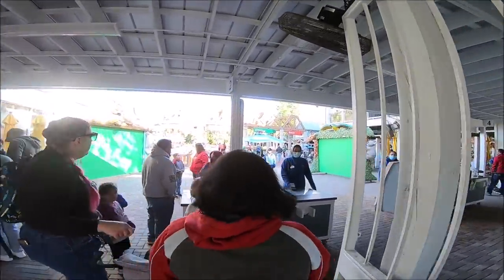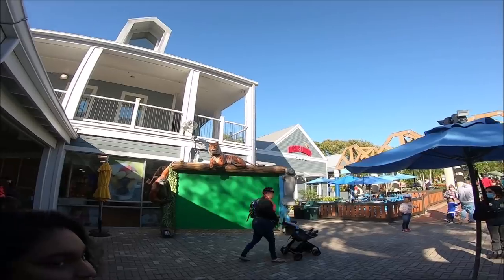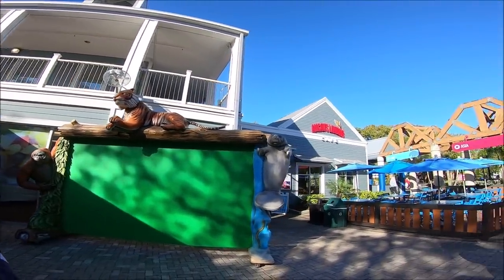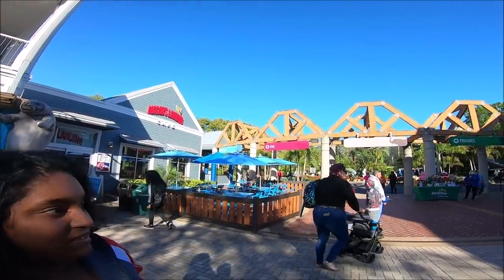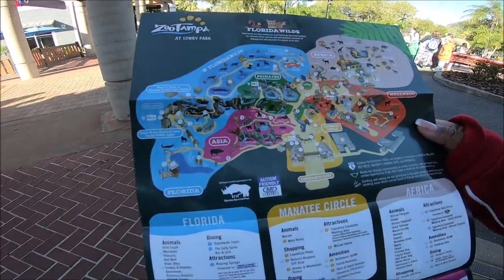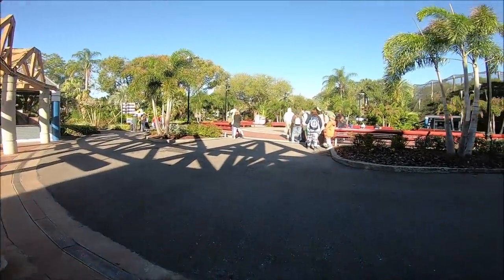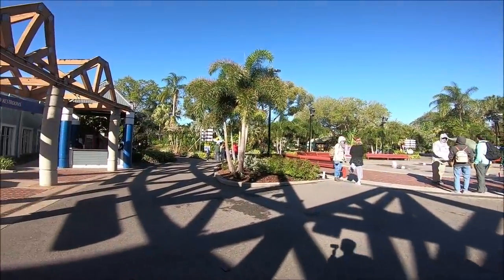Do they have a map from the guest services? Okay, yes, thank you. So this is the park map. They have a lot of stuff. Alright, let's begin. Going into Asia? Asia. That way. This way?